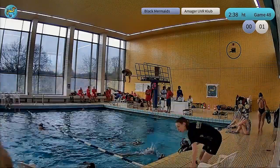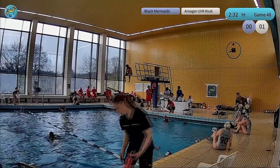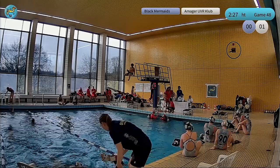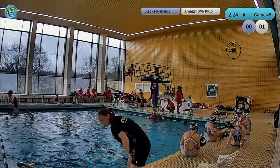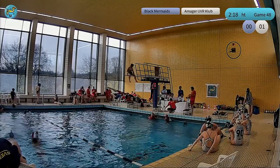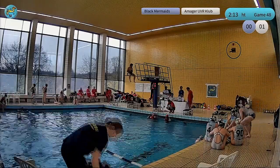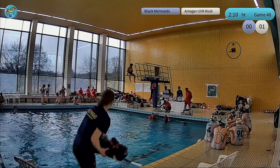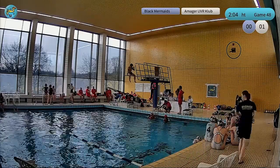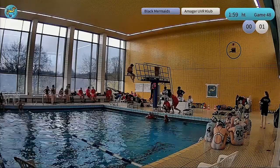So it was not unexpected to see Amager in a safe defense position. Mermaids playing around them, and when Amager got into offense and put pressure on the Mermaid basket, they scored. It will be really difficult now for the Mermaids to equalize and to get back in the game and get a chance to win it, because the Amager defense, we saw that in the first minutes of the game, is quite solid. And not easy to penetrate by the players of the Mermaids.